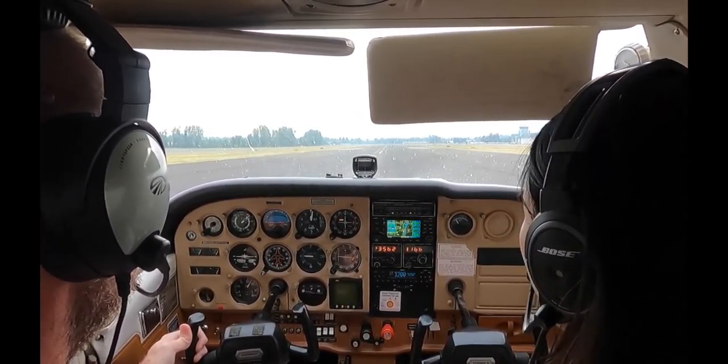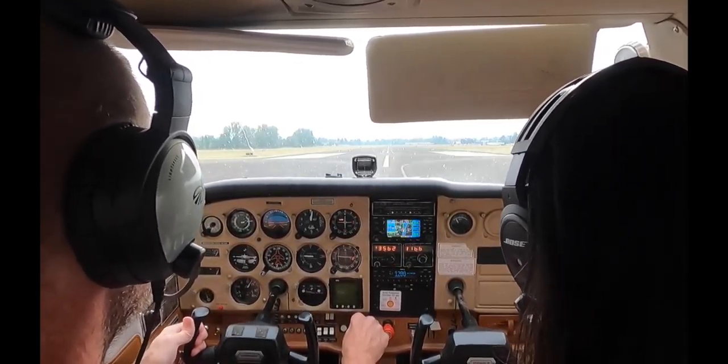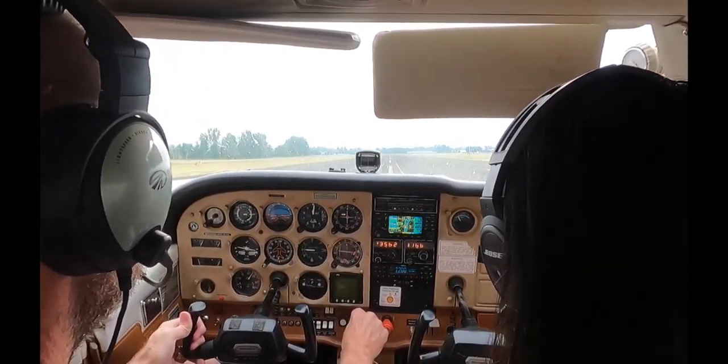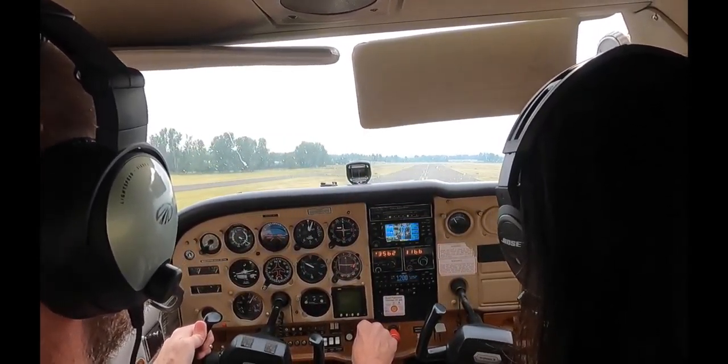Five eight hotel, traffic, 9 to 10 o'clock, 1 mile northbound RV, altitude indicates 2000. 5 8 hotel, I'm looking for that traffic. Grab a little bit into the wind and hit in that right rudder.